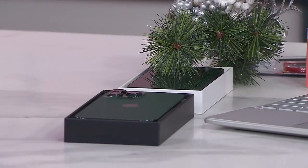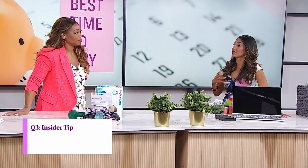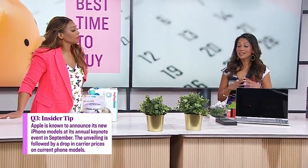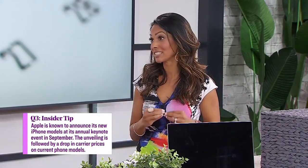Good. Now, another little insider tip on a brand that never goes on sale. We're talking about Apple. Aspirational pieces across the board. Yeah. What happens in September is that Apple usually unveils at their keynote event that they have new products coming out. Mm-hmm. So if you're looking for a new phone, you want to wait until September because that's when carriers put them on sale.